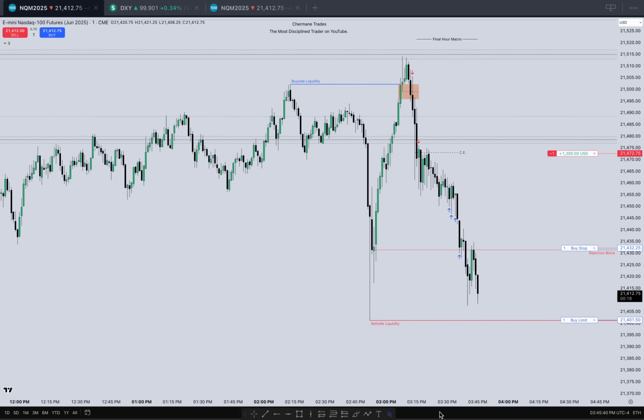We want price to stay beneath it. Sell side in the crosshairs. I have roughly 60 points locked in or so. Trailing, super aggressive. At this point, I'm just ready to get up out of here, see how much I can get out of this without allowing for any deep retracement against me.